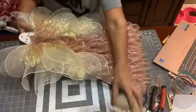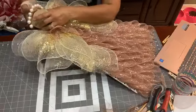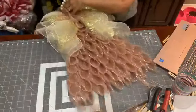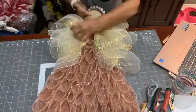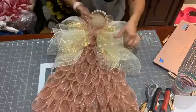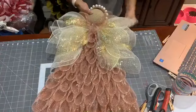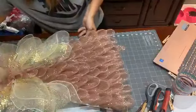Okay, so there's kind of where we're at. You can see all of that. So she's got her little ruffle, her little wings. Four.